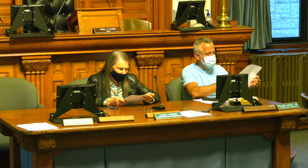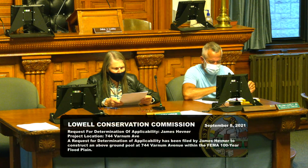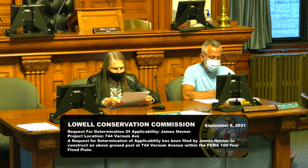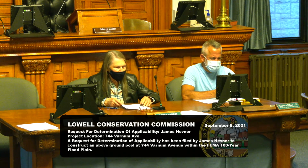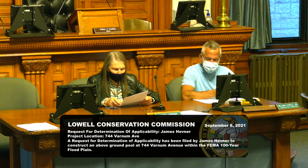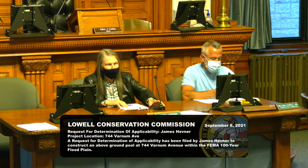Moving on to new business. The first is a request for determination of applicability submitted by James Hevner, 744 Varnum Avenue. This is a request to construct an above-ground pool, and the resource is the 100-year floodplain, and there's also within 100 feet of, I believe, the Clay Pit Brook. Perhaps not, but anyway, it is in a resource, and the Hevners are here.